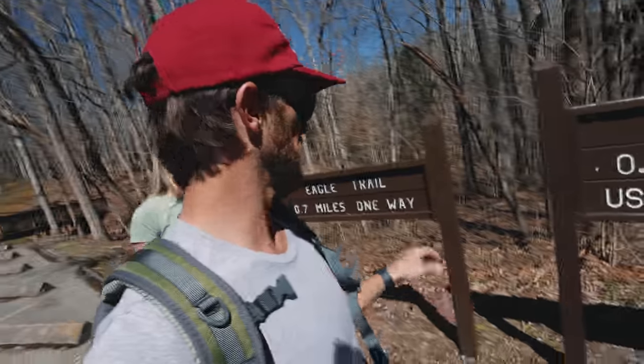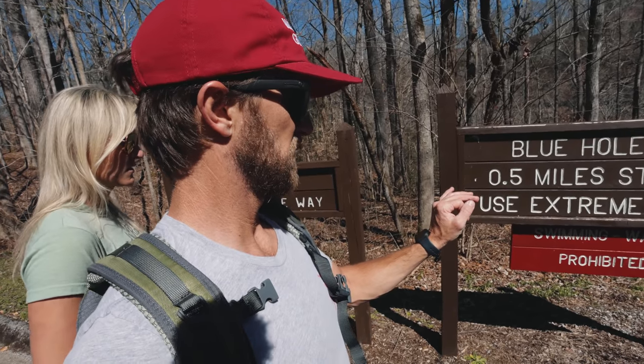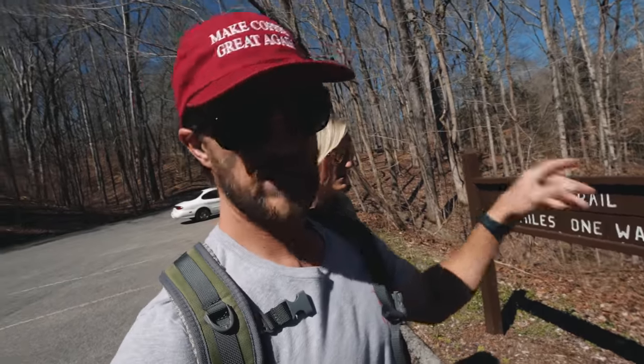Okay, so you got two trails right here. We're going with the Blue Hole Trail. 0.5 mile, but strenuous. So we'll see how that goes. Eagle Trail, not sure where that forks off, but we'll find out.